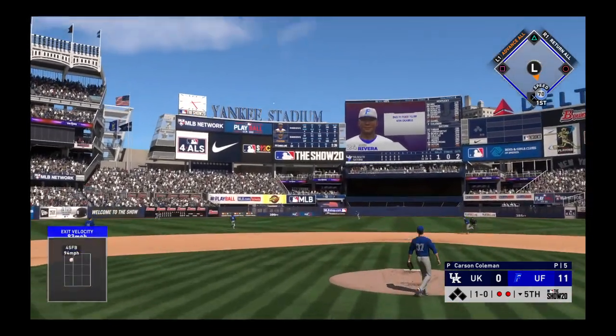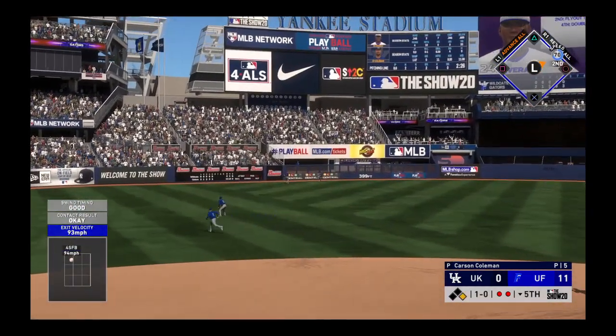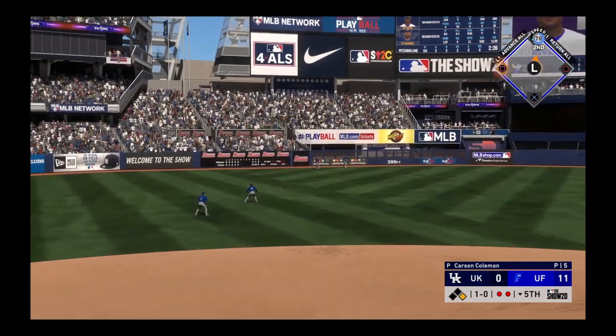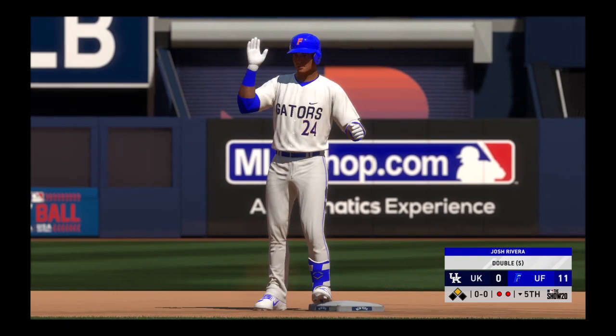Swung on and lifted in the air to center. The gap. That's going to be a double. This is going to find the alley as we're up at 2 here, Josh. Second double of the ball game. And he'll make it to second base now with 2 gone.